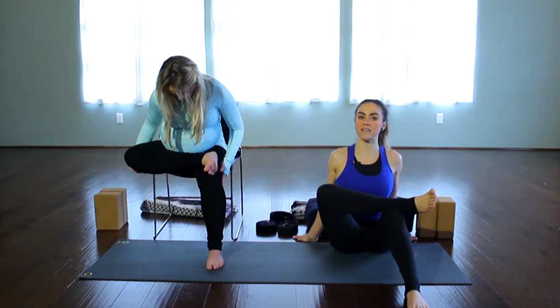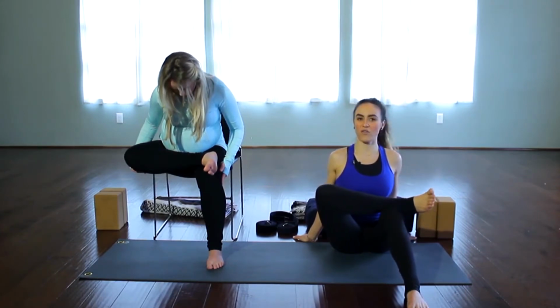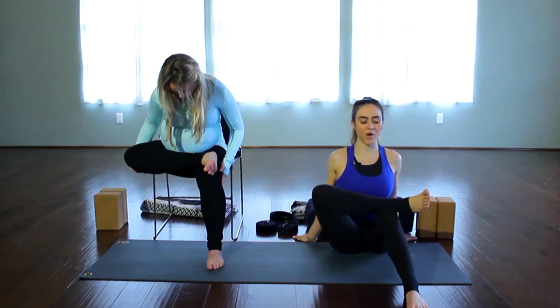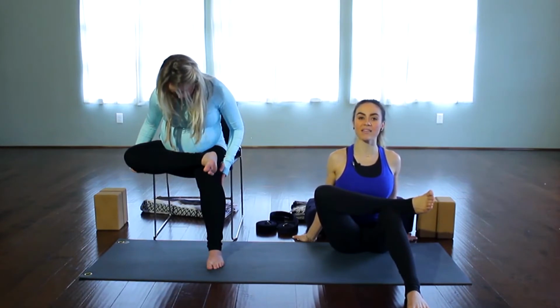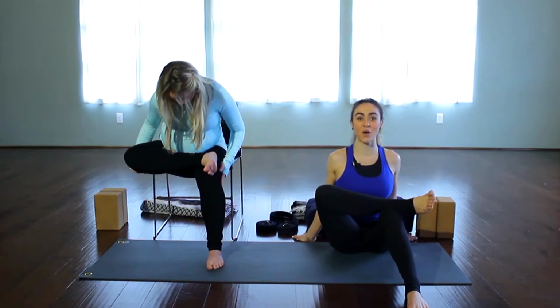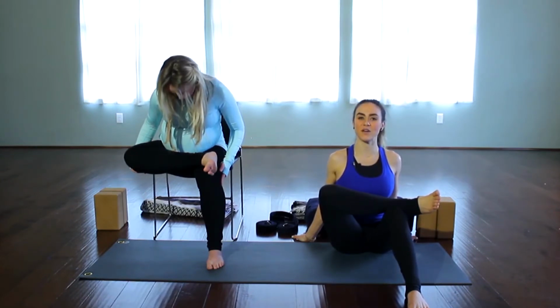This posture can be done if you're at work, in your office chair, if you're on the sofa watching your favorite program, or when you're coming into your yoga practice. Make sure to do a hip opener at least once a week to keep your body from experiencing any low back pain or discomfort. Take 2 more breaths in your hip opener.